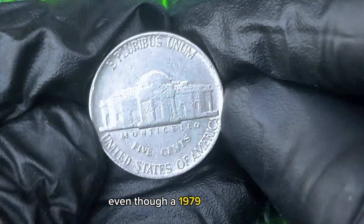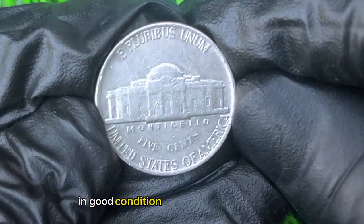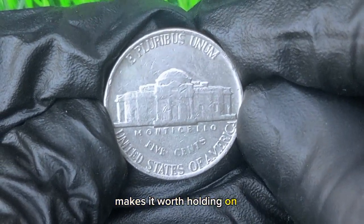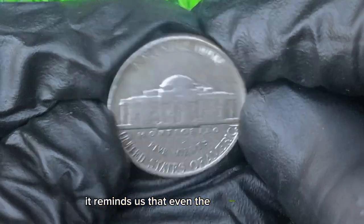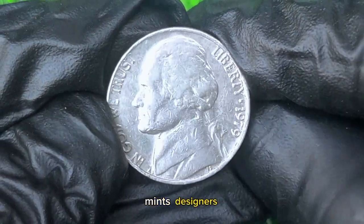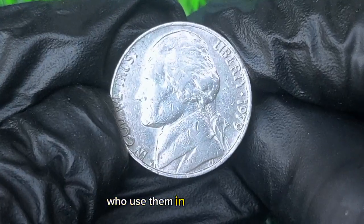Even though a 1979 5-cent coin in good condition might not bring you riches, its historical and sentimental value makes it worth holding on to. It reminds us that even the smallest coins carry big stories of presidents, mints, designers, and millions of people who use them in their daily lives.